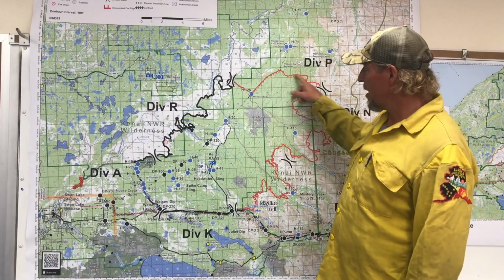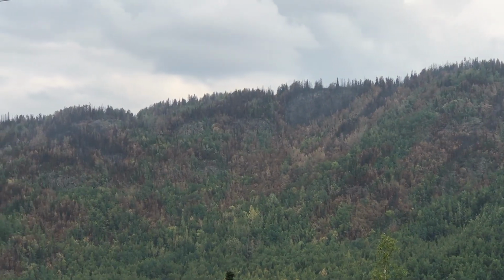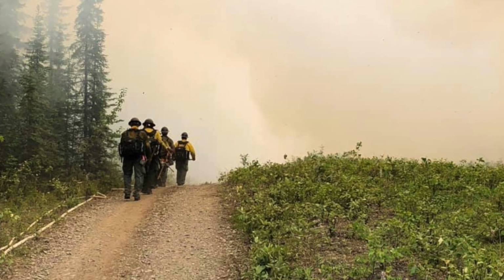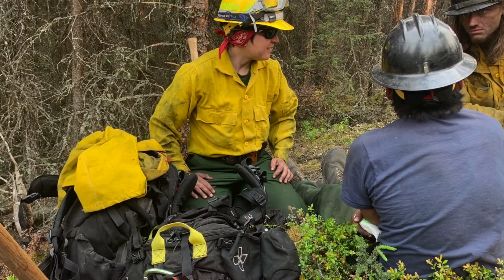The red represents line that's uncontained. It's a lot of fire that's still out in the mountains. It's not necessarily moving around heavily, but it's in terrain that's fairly inaccessible, not very cost effective, and even more importantly, not very safe for a lot of folks to get into. We have strategic plans and operational plans for if this thing ever moves down canyon.